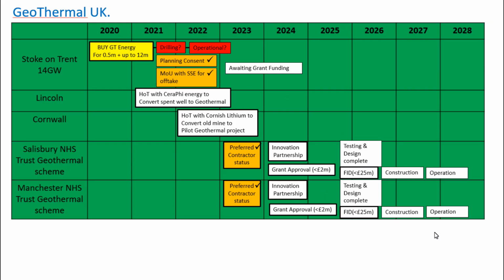So these UK projects, what's good about them is they get lots of the money up front. They don't really need to put much money in themselves up front. There's lots of free government green renewables money to allow them to get these going, and then hopefully build up a portfolio of geothermal in the UK.